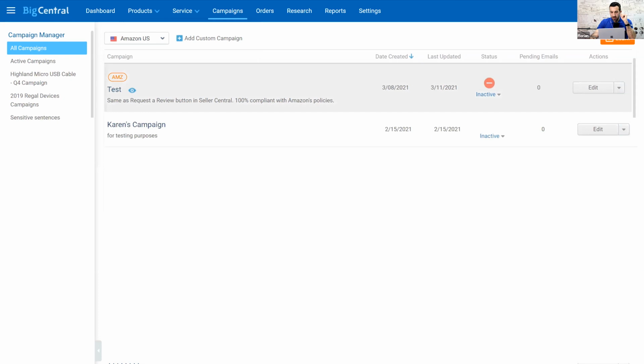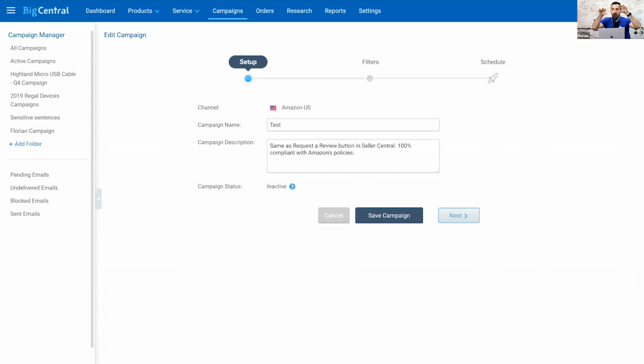So here, as you can see on my screen, the Amazon logo in orange means this is official from Amazon. This is the feature I was talking about, request a review from Amazon. So then you can do the request a review function that you see on the order detail page through BQool's Big Central. That's right. So you don't need to go into Seller Central to do it. And when you do it on Amazon, you have to do it manually, and you cannot use filters.